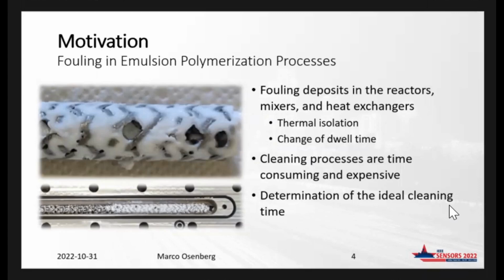Cleaning processes exist and they can clean the components. However, they are very time consuming and expensive, so they should be used as seldom as possible. But if the cleaning starts too late, it becomes much more expensive. Therefore, it's very important to measure this contamination status in the process in order to optimally adapt the cleaning process to the plant conditions.